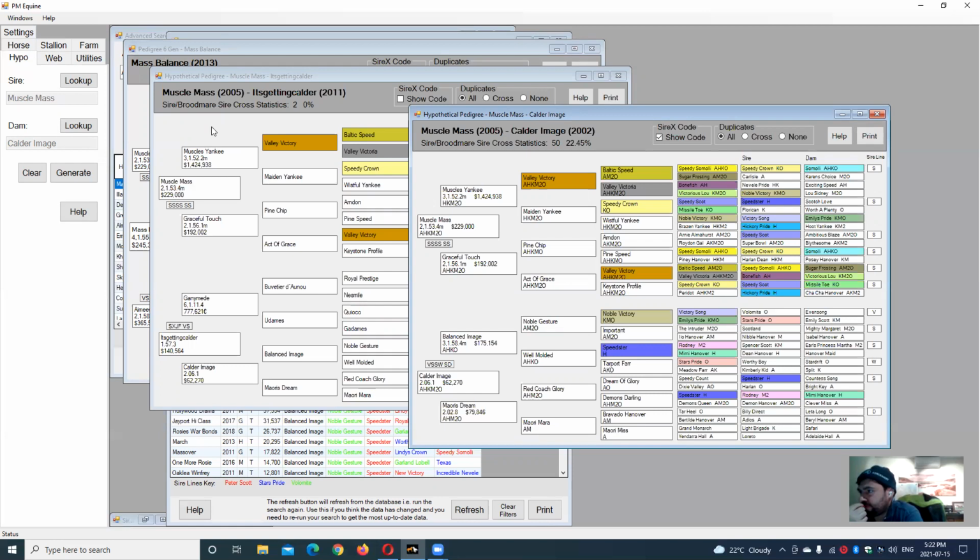Yeah, if you've got a friend you can send a mare to over in New Zealand. Yeah, true. That's a good point. That's an expensive proposition, I guess, isn't it? Yeah, it is expensive. And Norman, I've only got this opportunity with this old mare, Calder Image. She's an old mare. We might get one crack at her.